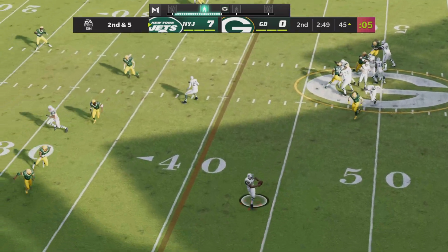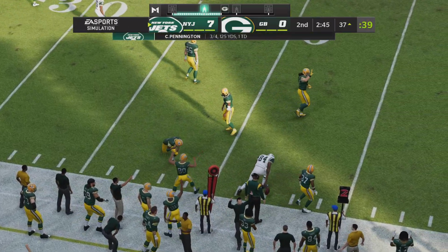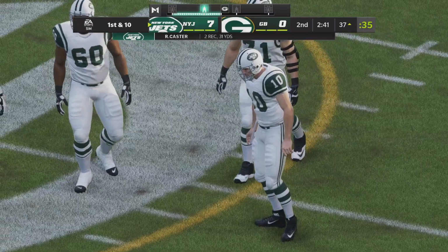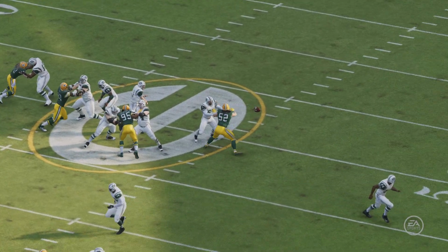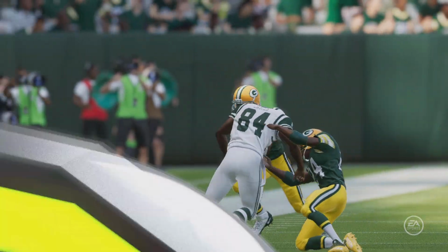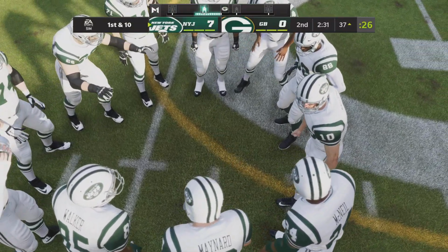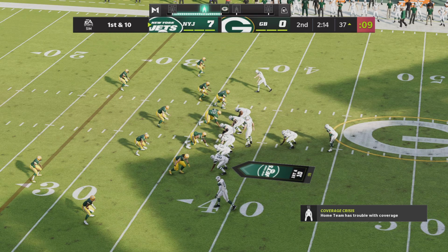Looking to throw on second down. Pennington. It's a short one here, complete to his tight end. That was a route run, not just with dexterity, but with intelligence. Found the hole in the zone, made sure the quarterback saw him, and was able to make the sure catch and flip the down marker back to one. Line of scrimmage, the 37 on first and 10.